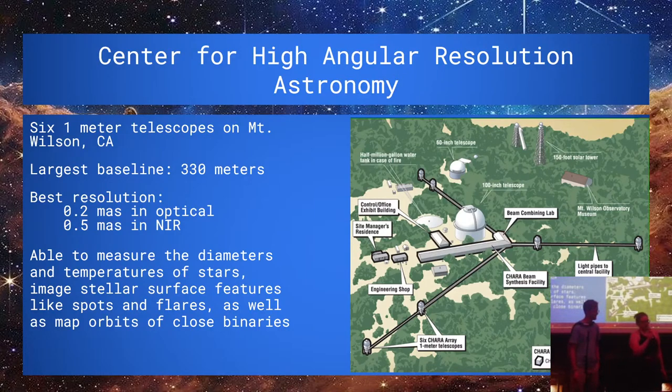The amount of original light, I don't remember the number off the top of my head. I know it's definitely much less. These are all vacuum tubes. So the light being sent down those vacuum tubes is preserved as much as possible. But of course, when it's being sent into the beam combining lab and the delay lines, you're going to lose some.